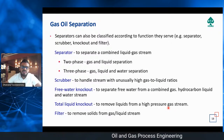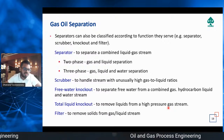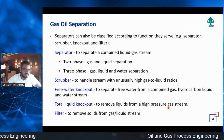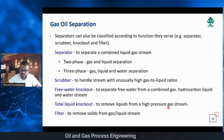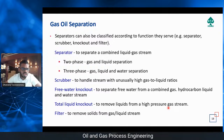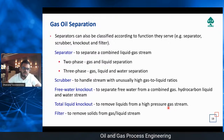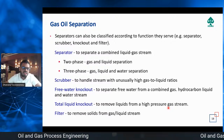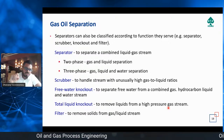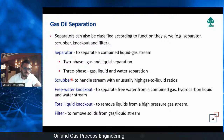Separators can also be classified according to the function they serve. A separator can be a two-phase separator or a three-phase separator. A two-phase separator just separates the gas and liquid, whereas a three-phase separator has another compartment that is separated using a weir to separate the water phase as well. A scrubber is usually used at the suction of compressors. You can see scrubbers at the suction of every compressor in order to remove any entrained liquids in your gas, because we do not want liquids going into your compressor and impinging on your impellers, which will damage your compressor.